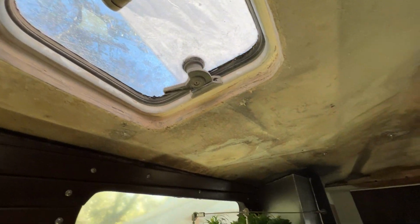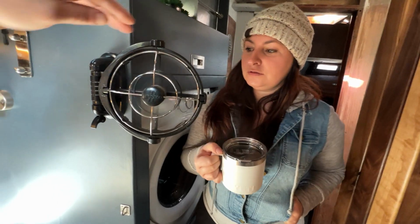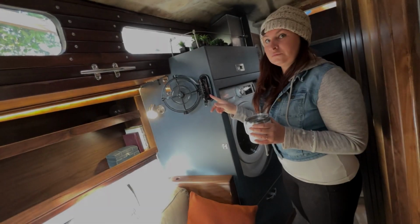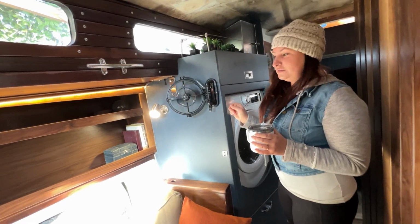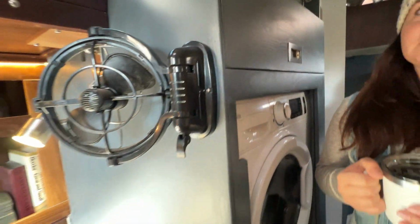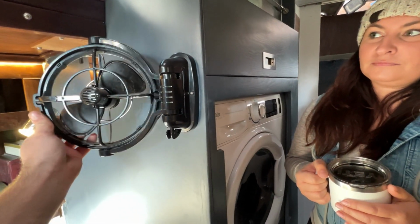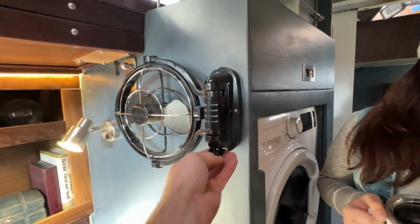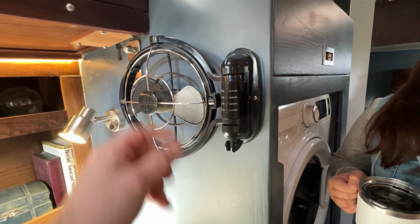We should talk about some of the other electrical features. This thing freaking blows. Let us tell you more about our Sirocco fan. Speeds. Yeah, and timer. You can do 3 hours, 6 hours, 9 hours, or 12 hours. Lock it in place. Sirocco 2. We are big fans of these fans.